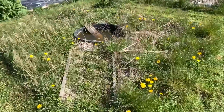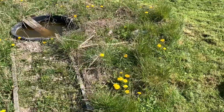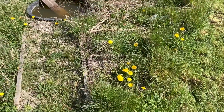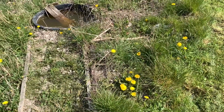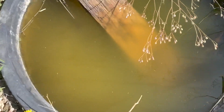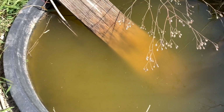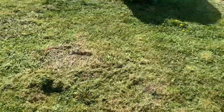Come over here, this is where my wildflower area and pond was. As you'd imagine, all the flowers and things have died down, apart from the dandelions, which I'm going to leave. I've seen plenty of bees coming and having a little nibble on those. The pond is looking a little bit murky, but it's a natural pond, so I'm not going to keep emptying and cleaning it. But there's no tadpoles or anything like that I can see in there.